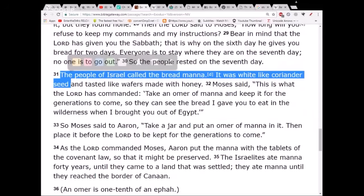Cilantro is the Mexican name for this parsley-like thing. And then the seeds come off of it. The seeds come off of this, and that's coriander seed. And you can also crush those up and use those to season things. The Bible tells us that the coriander seed is what the manna looked like. Now, I'm going to show you some pictures of the coriander seed. And you better be sitting down because this information is mind-shattering.